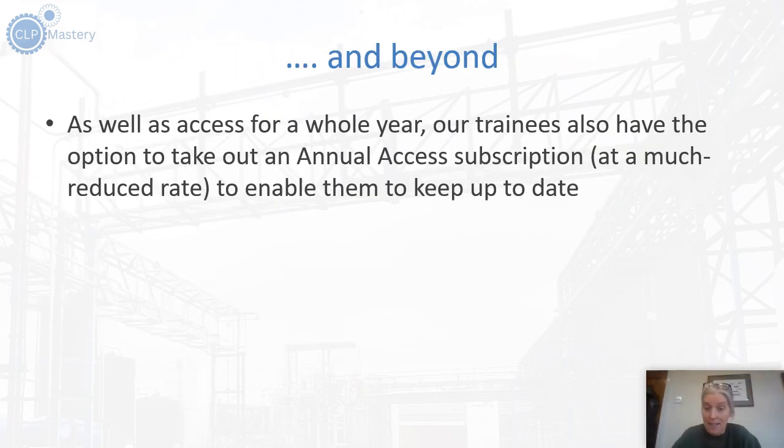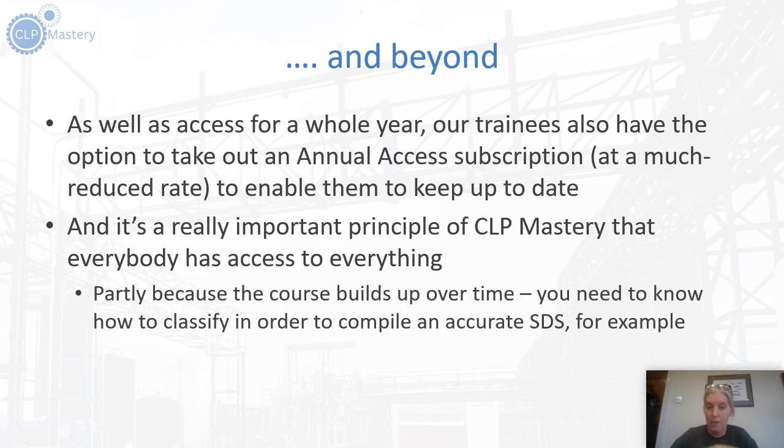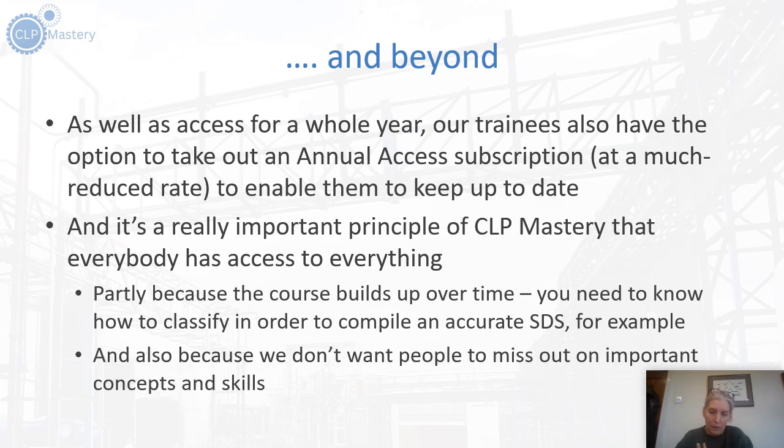Now, as well as access for a whole year, our trainees also have the option to take out an annual access subscription, which is at a much reduced rate to enable them to keep up to date. And it's a really important principle of CLP Mastery that everybody has access to everything. Partly because the course builds up over time. You need to know how to classify, for example, in order to compile an accurate SDS, but also because we don't want any of our trainees to miss out on any of the key concepts and skills.